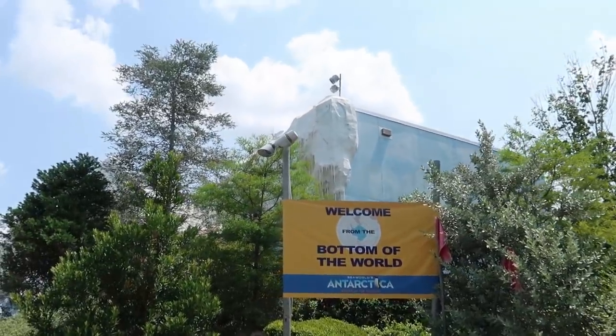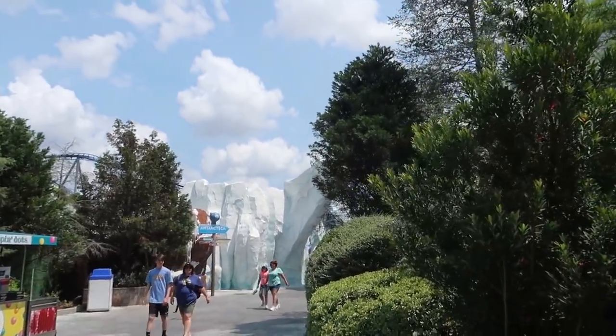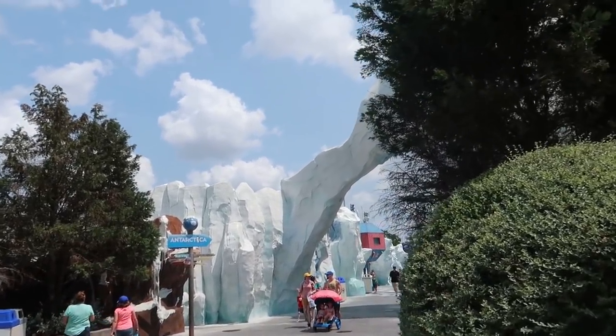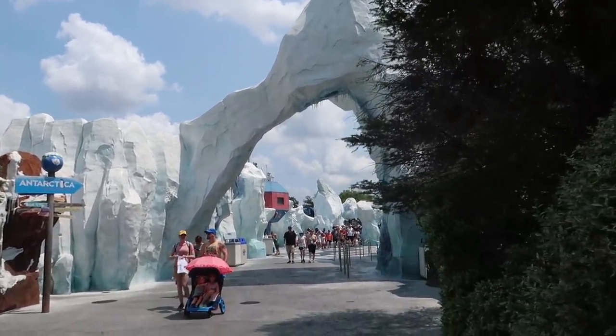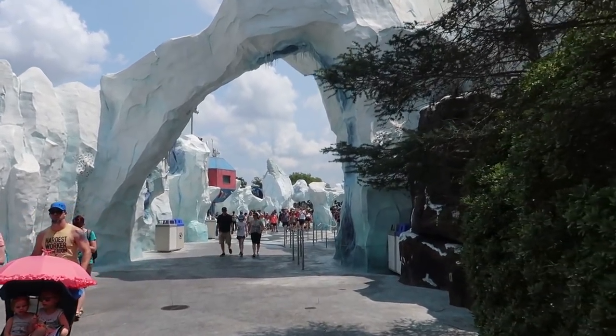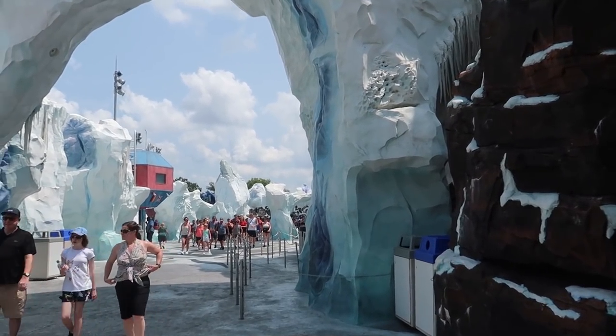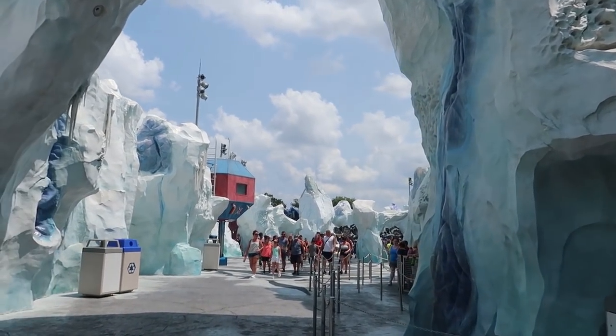And now walking to the bottom of the world of Antarctica. Just wish it was as cold as it was in Antarctica. This heat's brutal. So, oh well. See what, was it Empire of the Penguin? See what it looks like, wait time wise. Maybe this one may be the longest wait though, because it is cold in the Antarctic room.